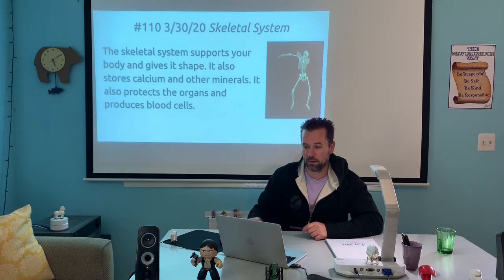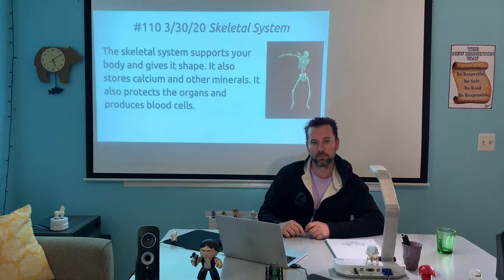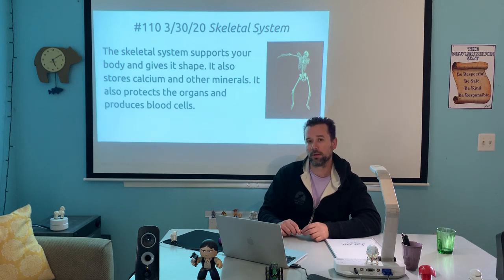First thing I want to point out is our word of the day. I did add some more words to Google Classroom, at least one. So our word today is skeletal system. It supports your body and gives it shape. It also stores calcium and other minerals. It also protects the organs and produces blood cells. Within the hollow of your bones, there's bone marrow, and that's where blood cells are made.